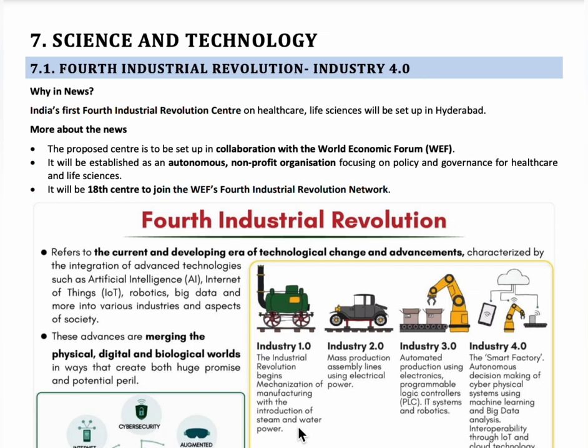Next topic is Fourth Industrial Revolution, Industry 4.0. Fourth Industrial Revolution is a combination of technologies that are driving change in the society. It is a fusion of technologies like artificial intelligence, Internet of Things, robotics, big data, etc. India's first Fourth Industrial Revolution Center on Healthcare Life Sciences will be set up in the Hyderabad with the collaboration of World Economic Forum.